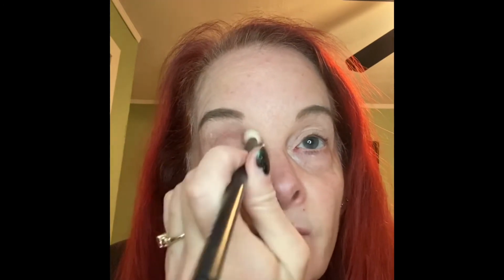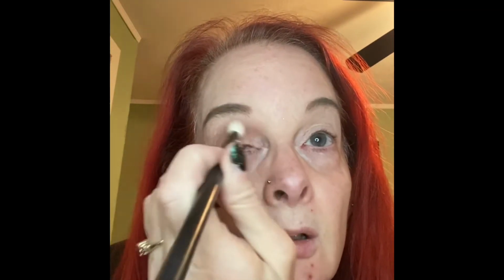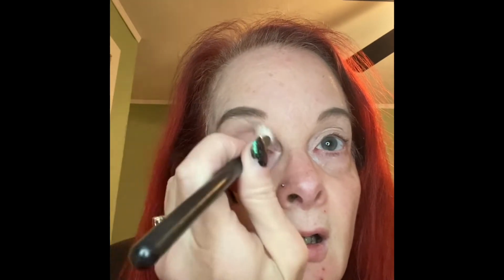This is a very neutral, soft look. You guys know I tend to go bold and bright, but I'm just gonna show you that if you're new to makeup, you can just use a light shade. And you're gonna blend that in. Windshield washer, move it like that. And I'll add a little more. This is gonna be very neutral, very pretty, soft, I'm hoping.